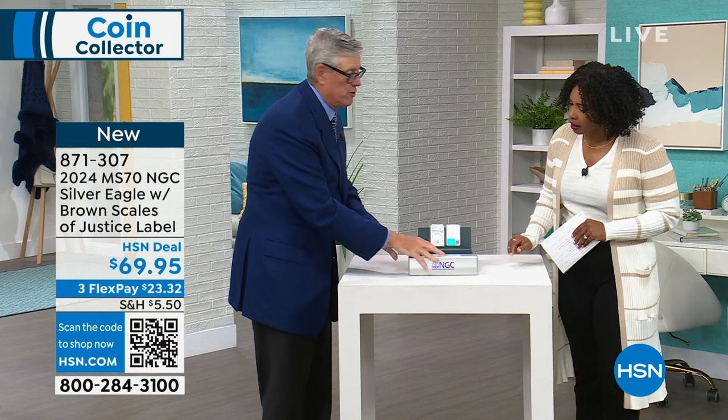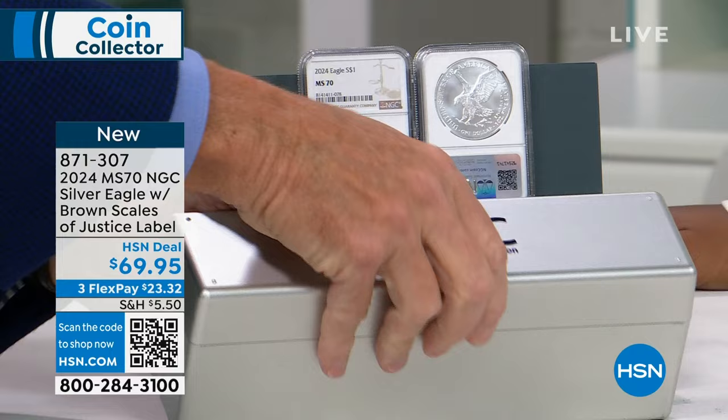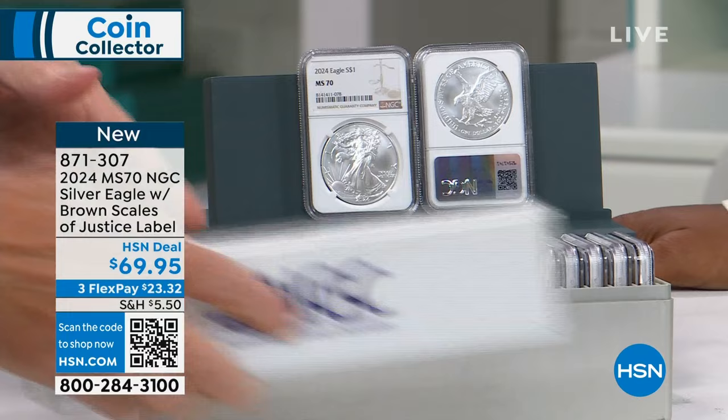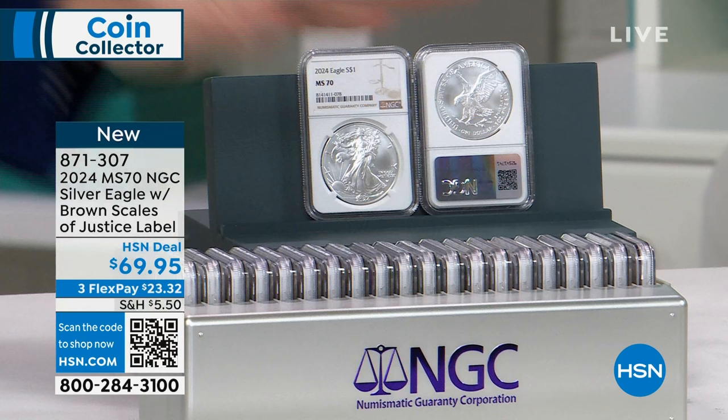We're going to do this at the end, but I want to tell you about it now. You can get the 20 count, and this goes down to $65 a coin to get the 20 NGC coins in the official NGC box that you see right there. And this is a $20 value, so that gets you down to $64 per coin. Like I said, you stack those, you put those away.